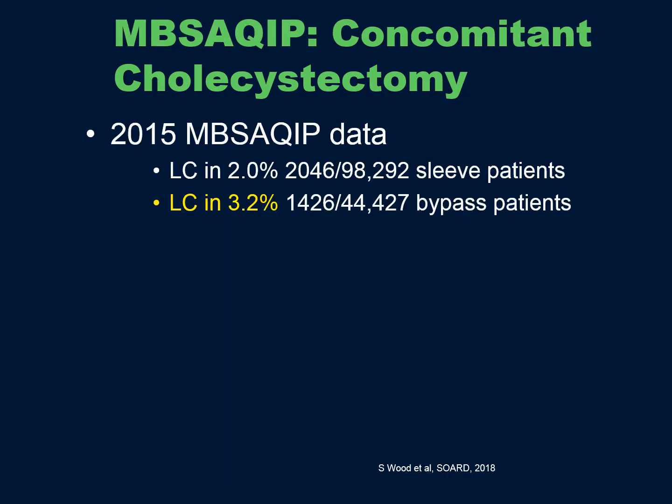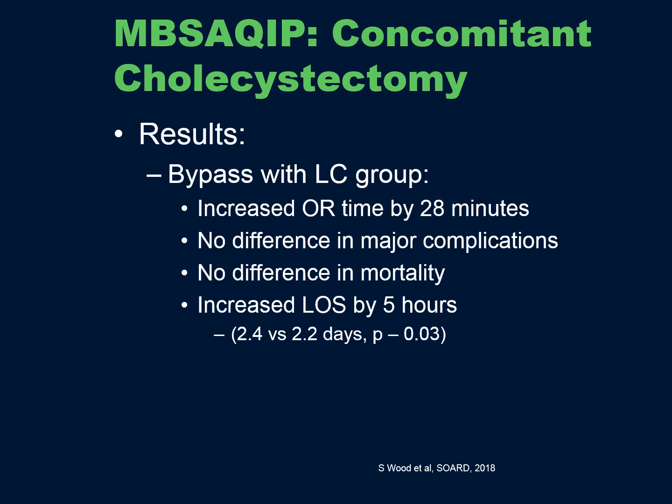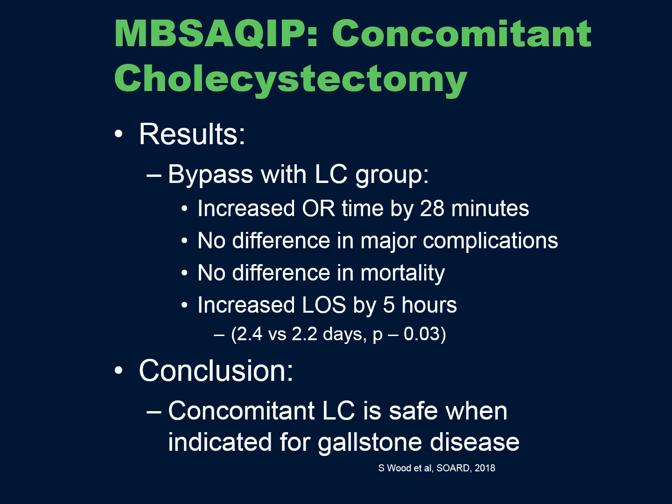Using the MBSAQIP database from 2015, 3.2% of bypass patients underwent a concurrent laparoscopic cholecystectomy. Using propensity-matched analysis and multivariate logistic regression using concomitant lap chole as a predictor, they found that the bypass with the lap chole group had an increased OR time by 28 minutes, of course not surprising. No difference in major complications, no difference in mortality, an increased length of stay by 5 hours, which isn't clinically significant. And they concluded that lap chole is safe when indicated for gallstone disease.